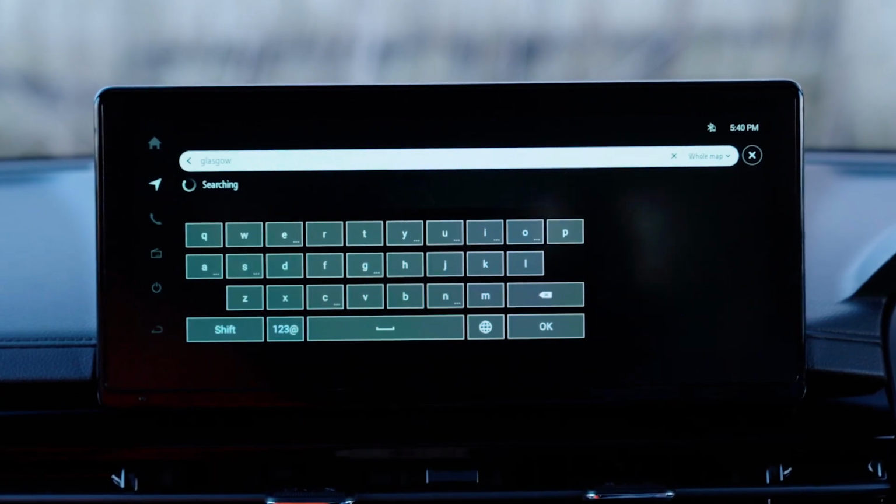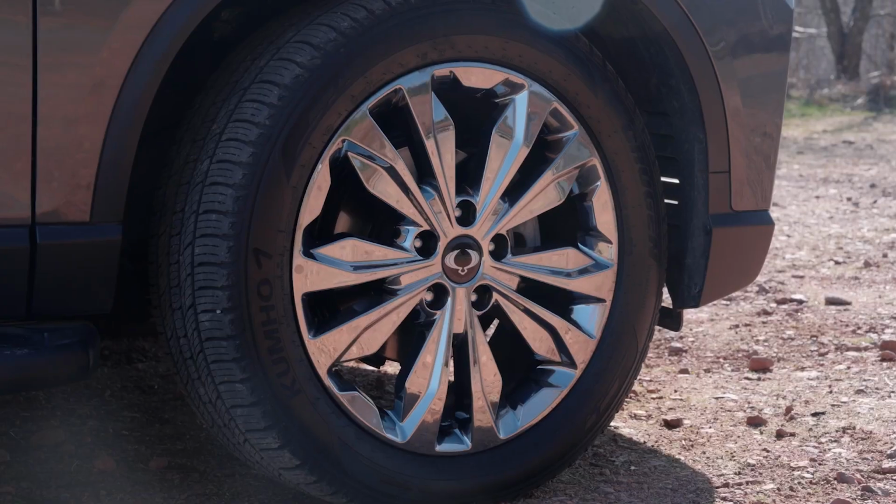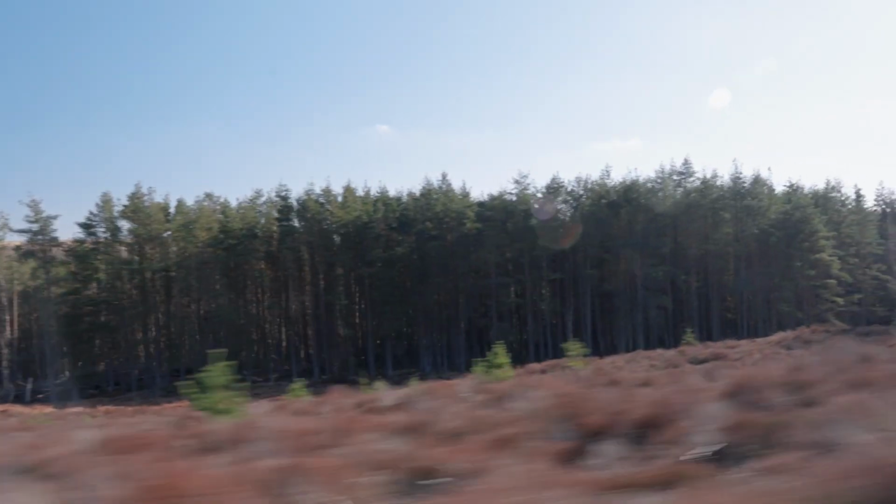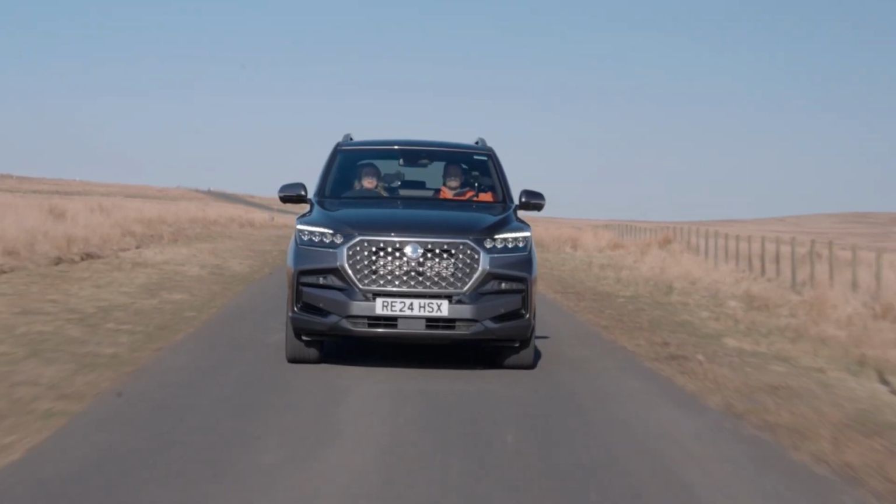So now is probably a good time to tell you guys that the Rexton is also available as a proper van, called the KGM Rexton CV. It's a full-blooded commercial vehicle with all the space and grunt for even the toughest tasks.